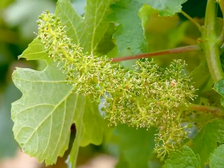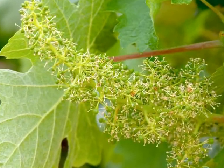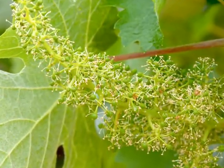In June, the caps come off the flowers and the pollination and the fertilization take place. While not the prettiest of horticultural gems, the flower does have a slight scent to it. I was in Champagne one year and I could smell the delicate scent of Chardonnay, Pinot Noir, and Pinot Meunier flowers. Then we get to berry formation.